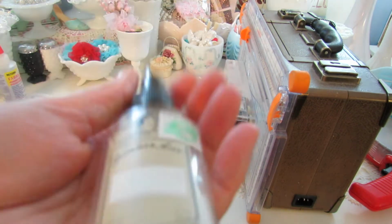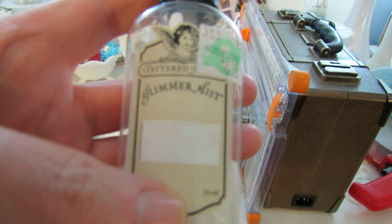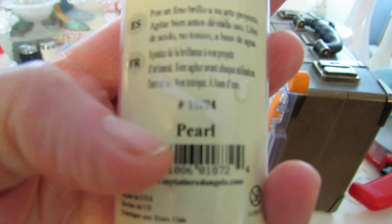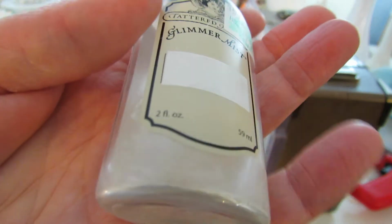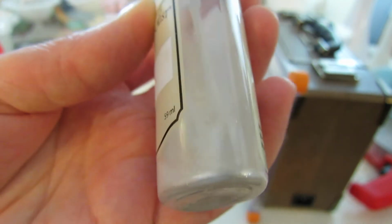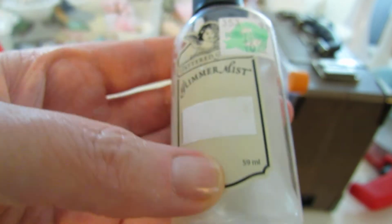This right here I found in 2013, the Pearl Tattered Angels Glimmer Mist. I love this stuff, y'all, and I need to make my own because it's expensive and I use a lot of it. I mean, I go through this stuff a lot, and I love it. It's so pretty. It's so pretty.